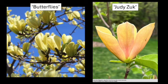Judy Zook, named after the former president of the Brooklyn Botanic Garden, is considered a yellow magnolia, but the flower color might range from yellow to kind of this peachy orange, and somewhere in between, depending on what the weather conditions have been. It's a nice upright tree, very vigorous, kind of a narrow habit, and blooms probably towards the middle of May, maybe a little earlier.